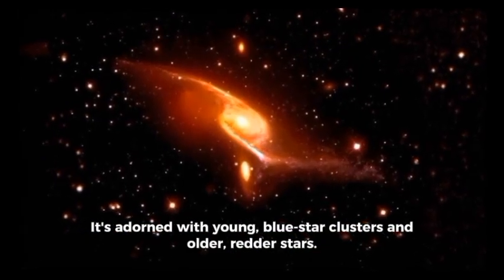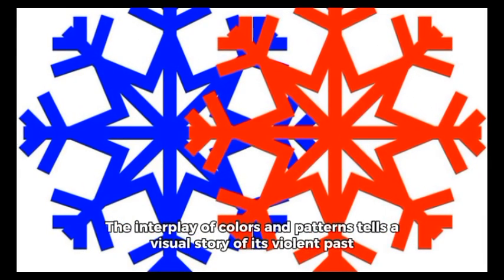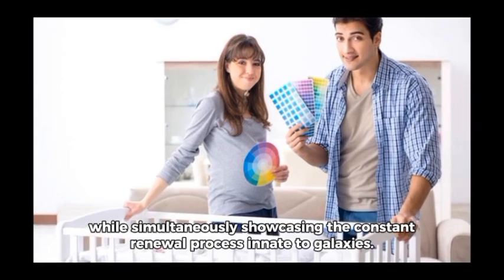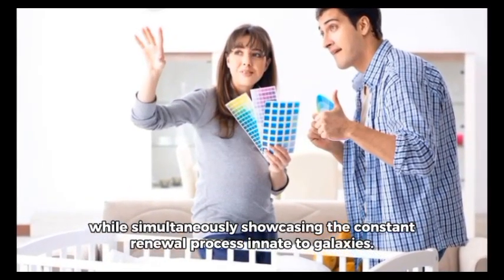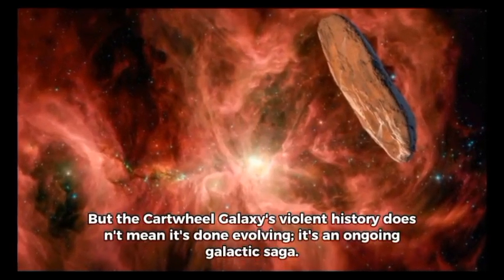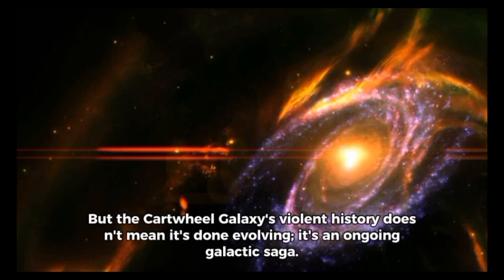It's adorned with young, blue star clusters and older, redder stars. The interplay of colors and patterns tells a visual story of its violent past, while simultaneously showcasing the constant renewal process innate to galaxies. But the Cartwheel Galaxy's violent history doesn't mean it's done evolving. It's an ongoing, galactic saga.